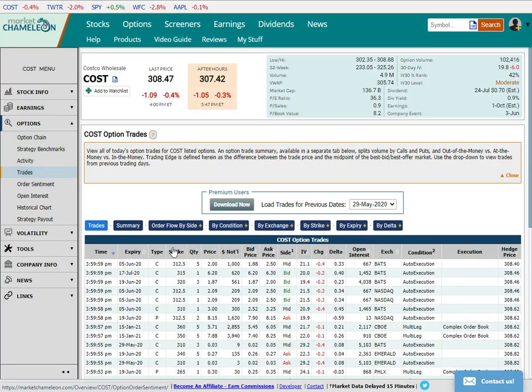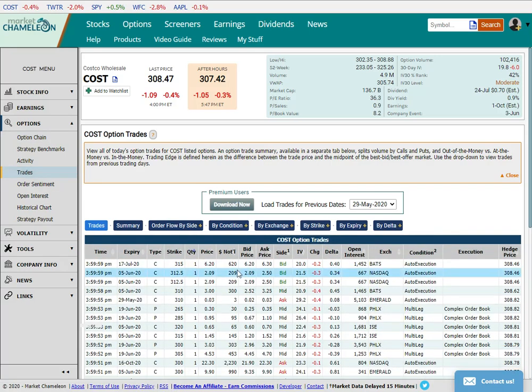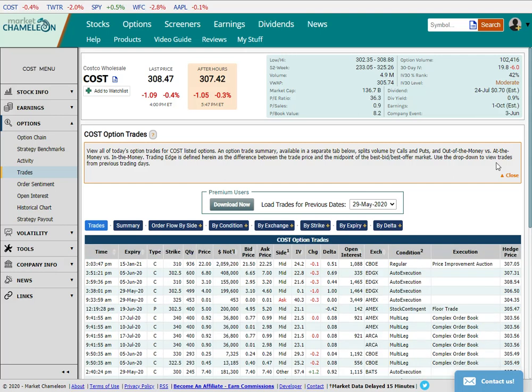I will go to the trades and sort by quantity to see what some of the bigger things might have been. Right off the bat, this one is interesting because it's a January 2021, so a longer term option, and not a lot of open interest. This is probably someone buying to open. Looks like they were buying it because it's closer to the ask price. Almost 1,000 of these 310 calls with the stock at 307.